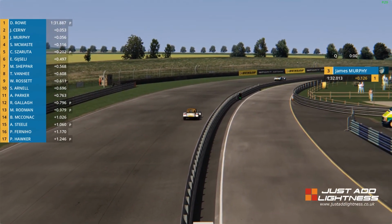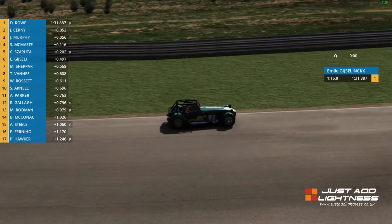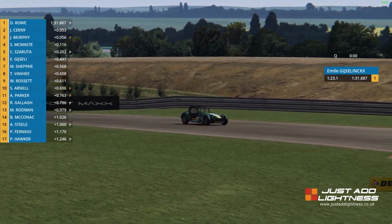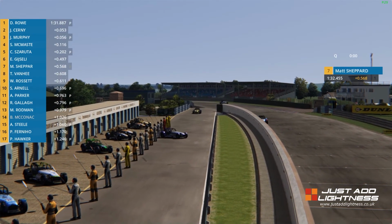Oh, he has gone quicker. Oh no, sorry, he hasn't. My apologies. I thought for a second it flashed up saying 1 for some reason, and I was looking at the right-hand side. So Murphy stays third, as I decide not to get too excited this time and come back down again. So Rowe is now on provisional pole once more.